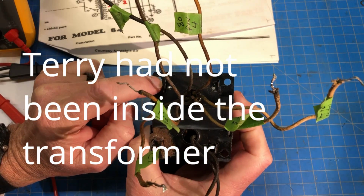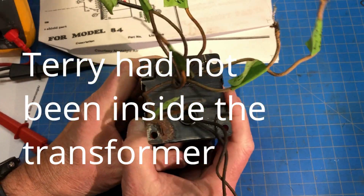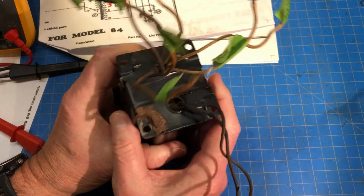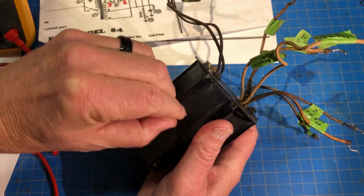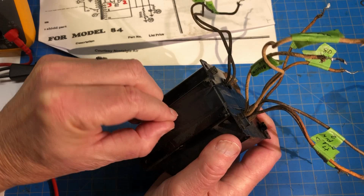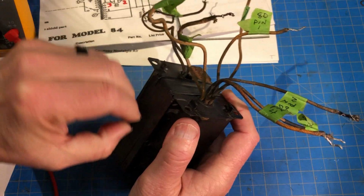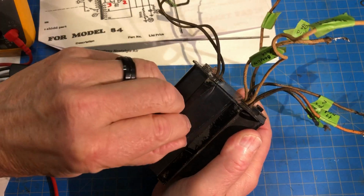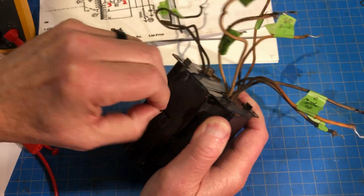The tabs have been bent up, which tells me he probably did this because this would not bolt back to the chassis with those tabs up. So he probably did this to look and see. Here's a piece of tape, and I think that was to hold this on. I don't know why the tape would be on there unless it was to hold the bottom plate on. Well, or to occupy a monkey. That may be what that's on there for. Because it sure is occupying this one.